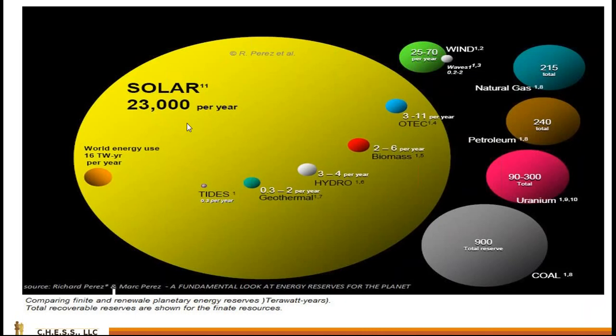If you look over to the right here, you can see solar, and under these, wind, biomass, hydro, and geothermal. But you notice that instead of saying total, they are per year. So you see right here the energy available in solar is an immense amount. We're nowhere near tapping it for the uses that we have, which is right here. This is 16 terawatts per year of the whole world's use. So we have an enormous amount of energy available, far more than all of the non-renewable energy sources combined.